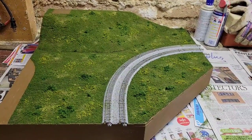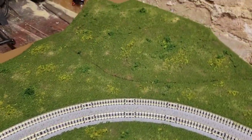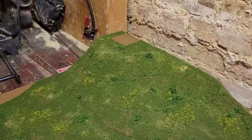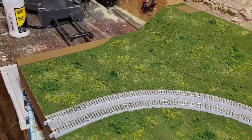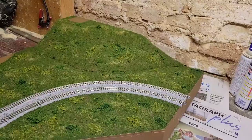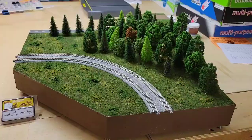Here's the module with all the ground foam in place, all nice and dry. I made it kind of rugged terrain. There's the space over there for the observatory and over here for the end of the road, or the road veering off. So now it's time to plant a lot of trees. We'll see how that goes.